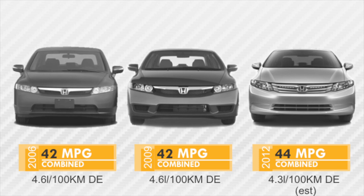How's that even possible when the cars around us seem to change so slowly? Here we see a mainstream hybrid sedan, and over a 6-year span, it gained an additional 2 miles per gallon in fuel efficiency. And you can see they went from one air duct in the front to two teeny little ones on the side and back to one. And that's the extent of the visual differentiation across 6 years.